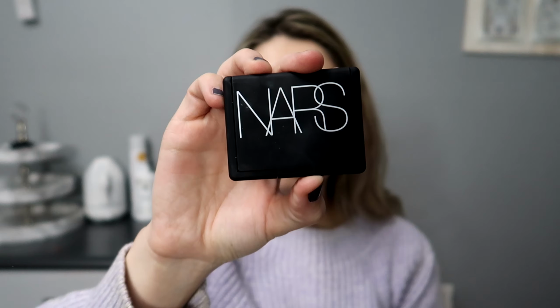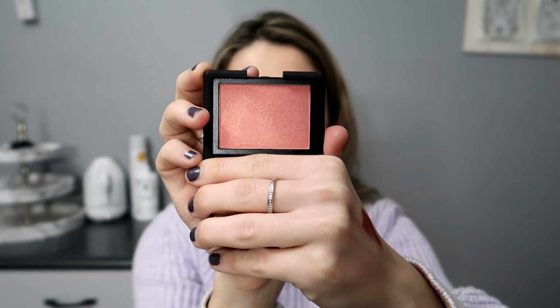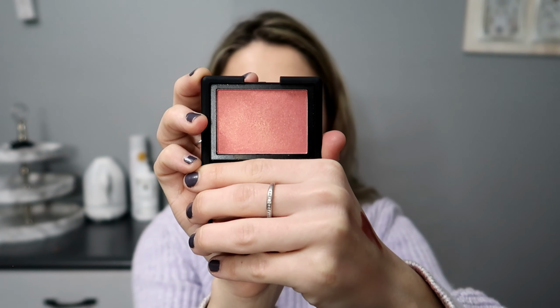This is very new to my collection, but I have to mention this. This is the Nars Orgasm Blush. It is $39. I really like it. I love the packaging. I love how there's a mirror. I love how it has a nice shift to it. I find it goes with any look that I've done. It looks so natural on the face.